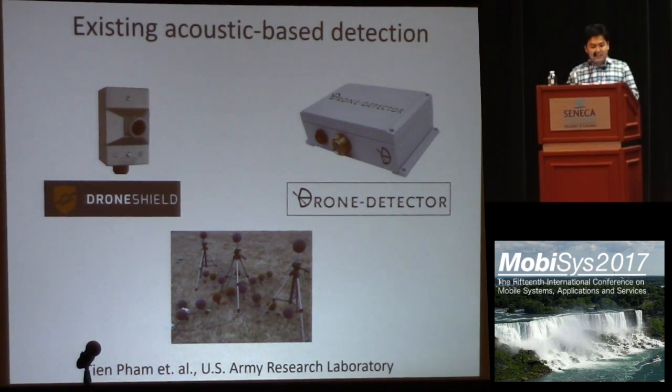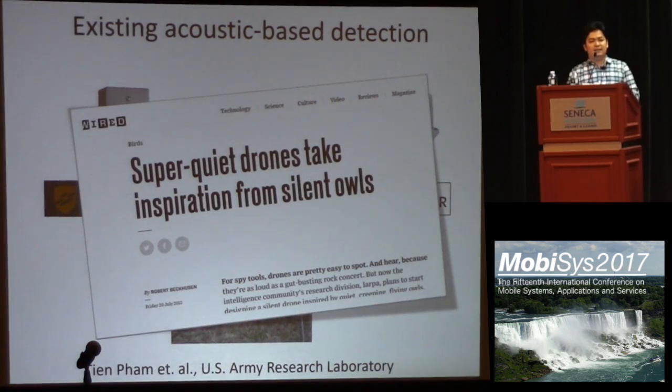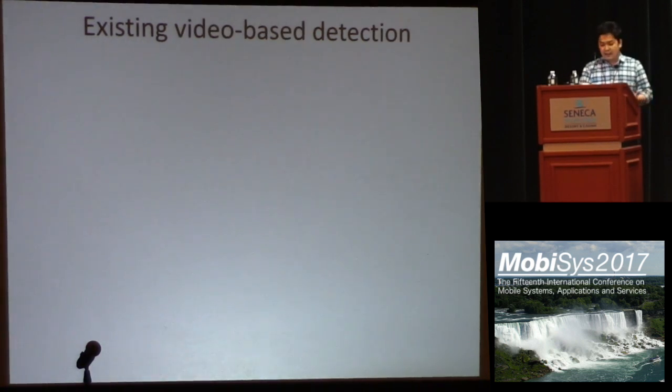And more interestingly, engineers have invented a new technique to create a quiet drone that evades detection. The key idea is to create a frequency to cancel out the noise frequency of the drone. So this technique makes acoustic-based drone detection less useful. The second approach is to use video-based drone detection.